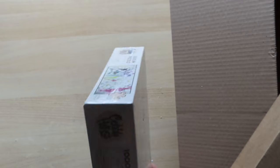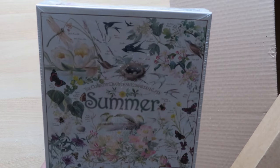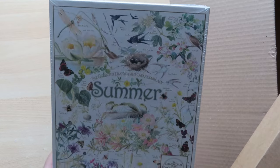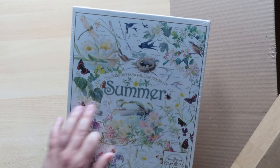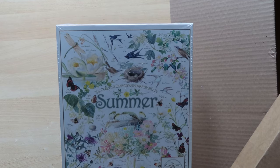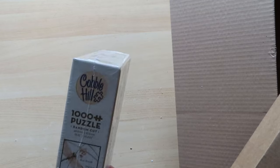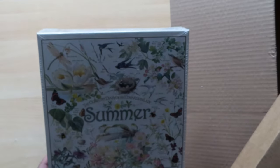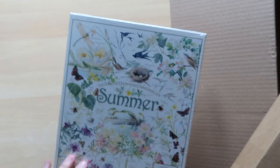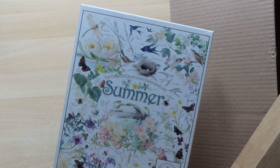What's the name? It's a random cut, as it says. Edith Holden. It's a picture from Edith Holden, the Golden Diary of an Edwardian Lady. And it's summer. We also have the other seasons, spring, winter, and autumn, or fall, they say. I don't know how they named it. I do believe autumn. Very nice jigsaw puzzles. Very nice image.